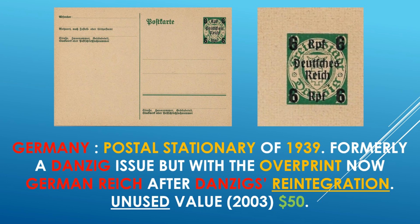Germany, postal stationery of 1939, formerly a Danzig issue, but with the overprint now German Reich or German Empire after Danzig's reintegration. Unused value in the 2003 catalog is $50. So quite a nice item in very nice condition.